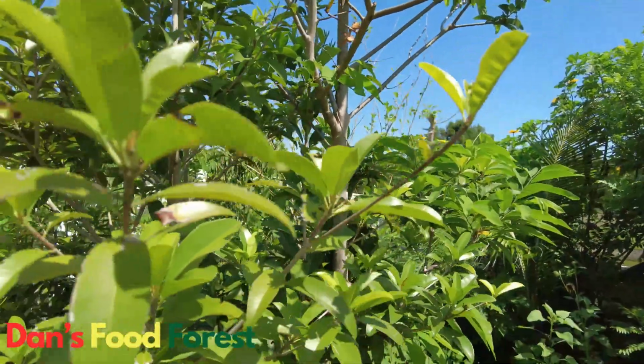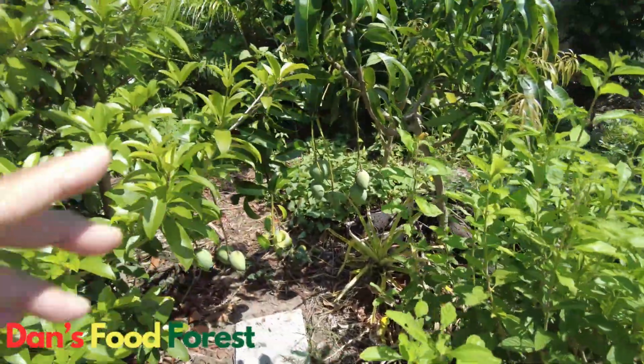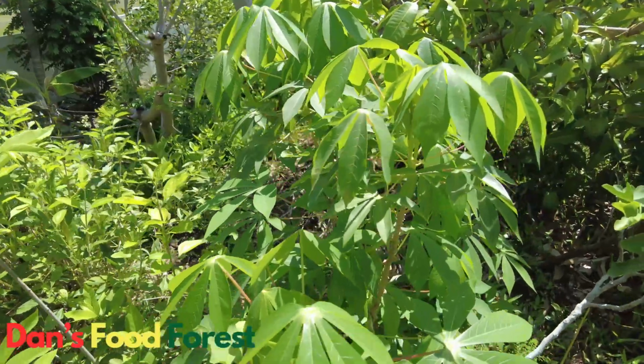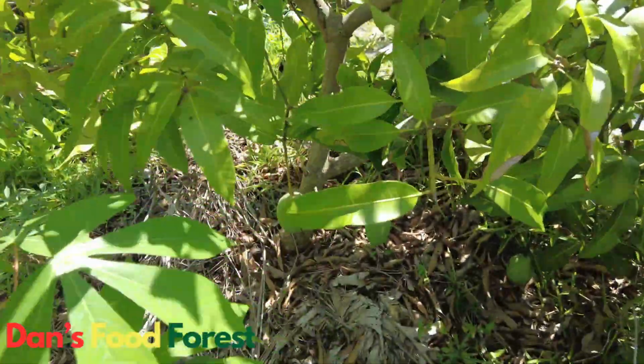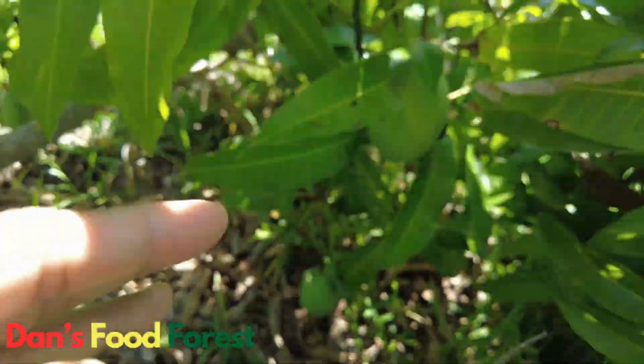So over from that, we have a cherry mango here. Well, let's sneak right through it. It's like a corner here. Look, a lot of mangoes.